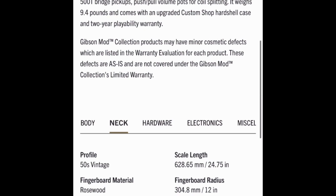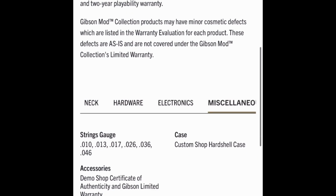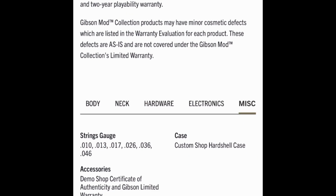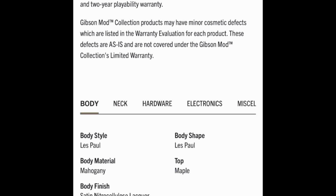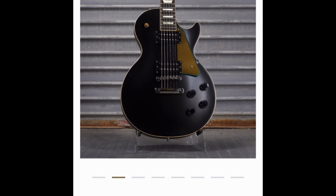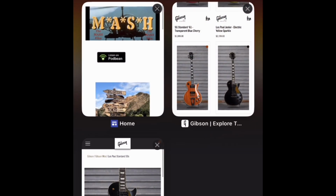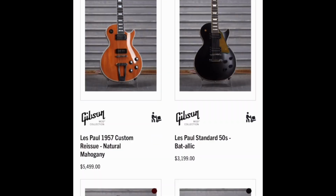All right. Yeah, I don't get it. At least the name and whatnot. I don't get the name. Come on, there we go. I mean, it's not terrible. I mean, it's a slightly interesting looking guitar. I don't know about a $3,200 guitar though. But that's just me. Let me know what you think in the comments below. Next.